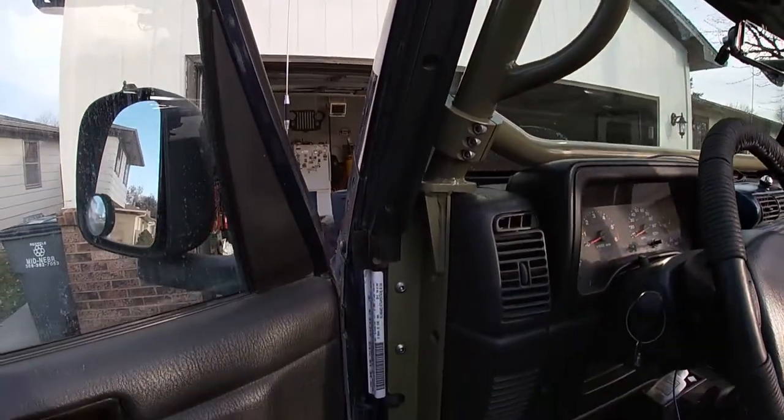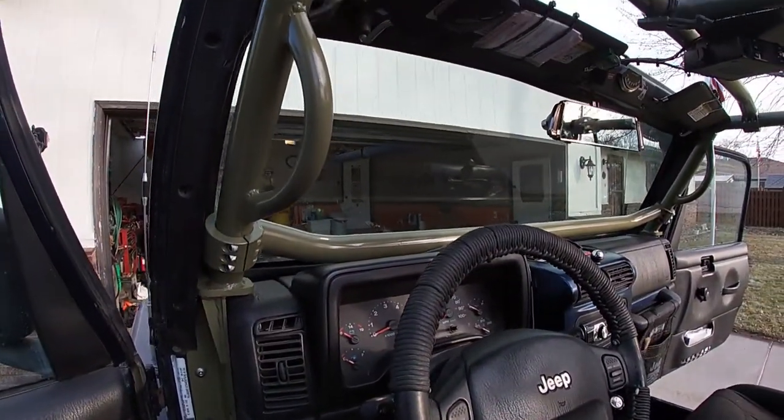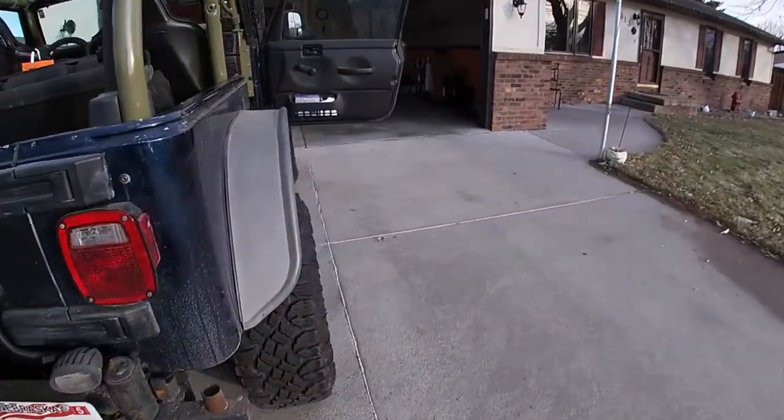So, yep, this will be a first. Brand new vehicle and disassembling it. So, looking forward to that. We got a few more projects to do with the Gladiator coming up in the near future, too. So, we'll do some videos on that.